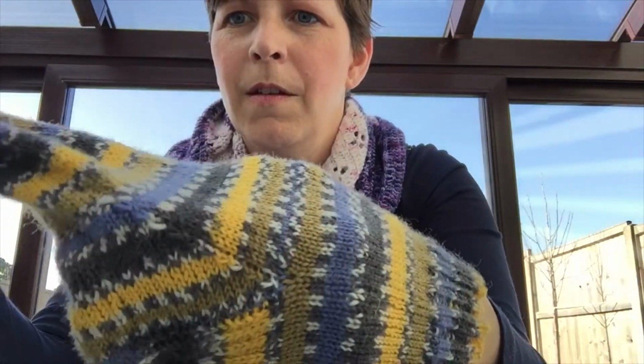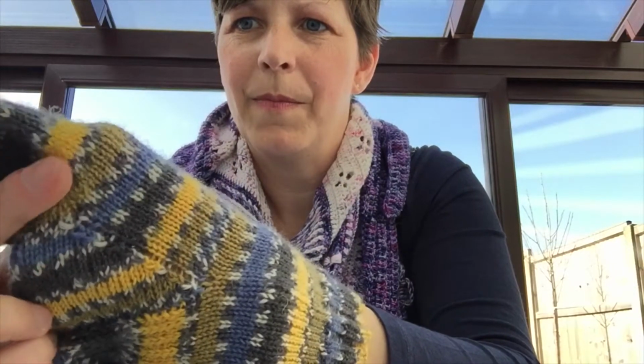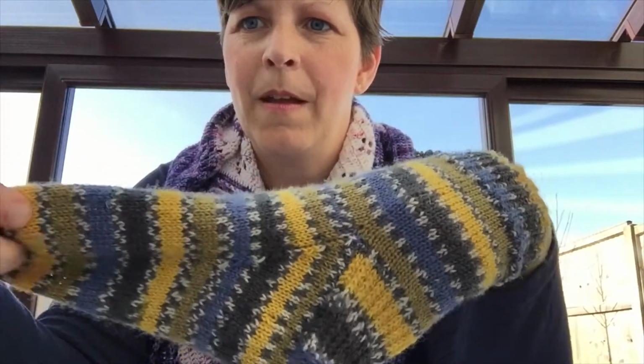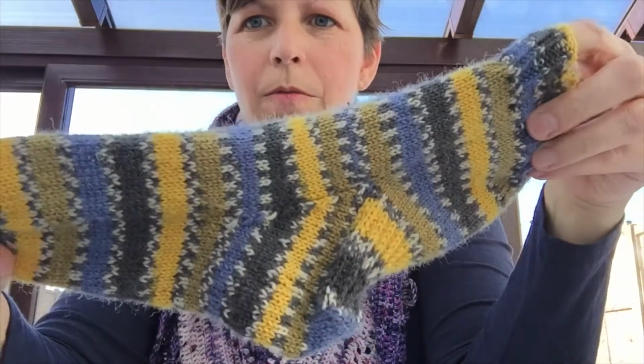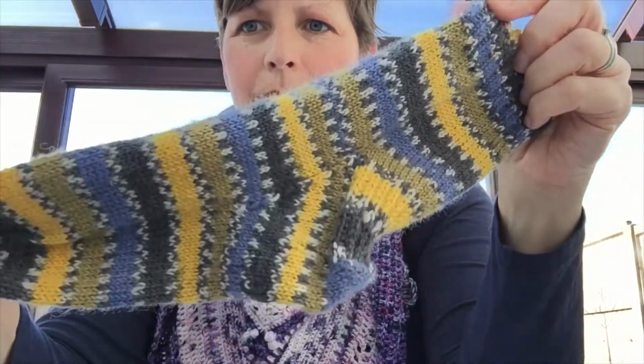Actually, this is the other side. You know, that's not even a hole, it's just a bit looser, but you know, I'm really pleased with them. The yarn was lovely to use, really nice. So yeah, that's the Blue Tit colourway.